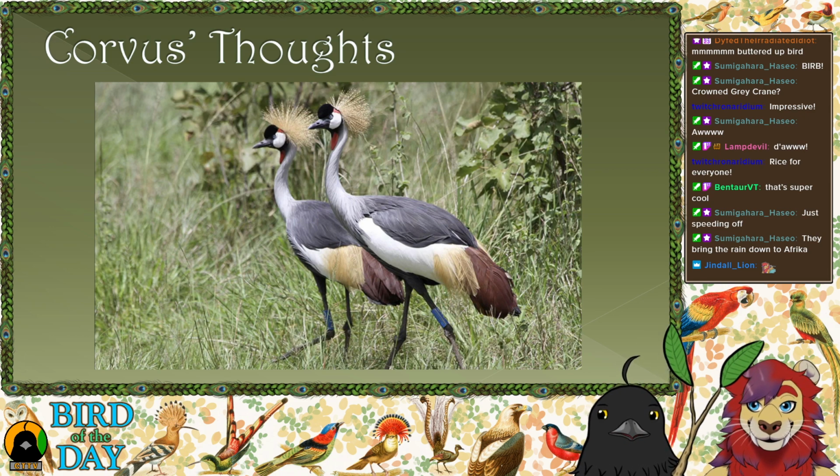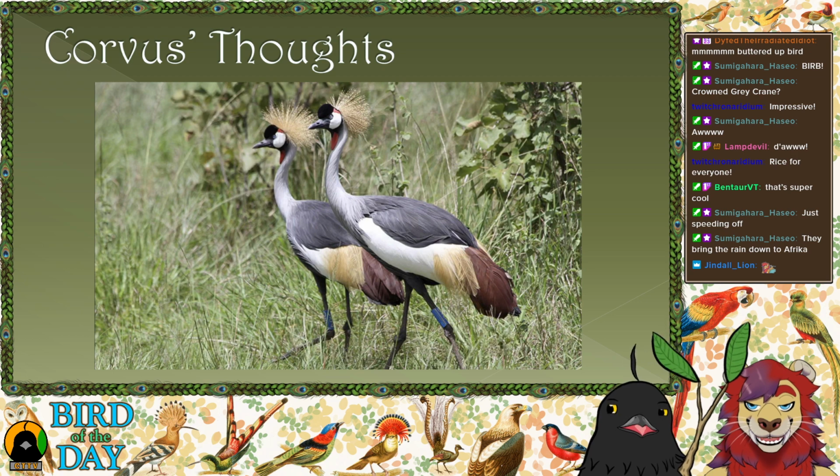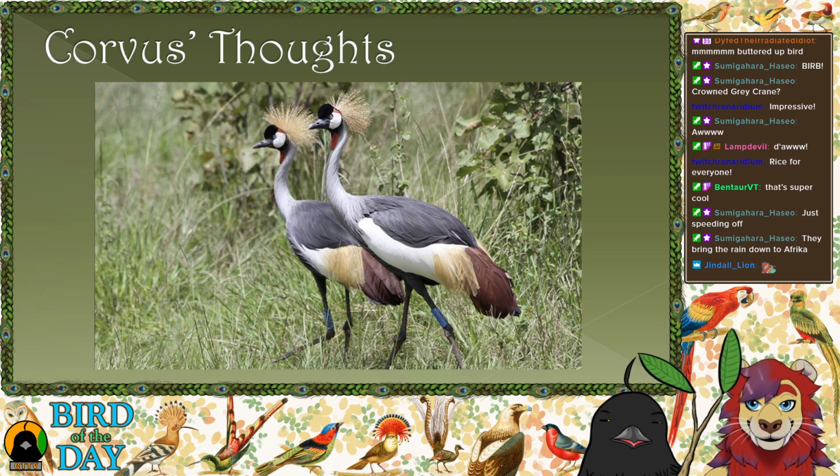I don't know, might be my favorite crane. Sorry, whooping crane, you guys sit down. These guys kick ass. So we're gonna call this bird of the day done, because what more can we say about the gray crowned crane?